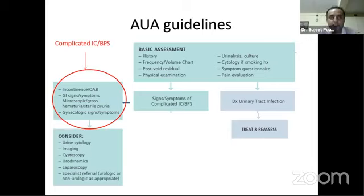Okay, thank you. So as per AUA guidelines, to conclude our history, physical examination and diagnosis: for a simple case of BPS without any incontinence, GI symptoms, signs, hematuria, sterile pyuria, and gynecological signs and symptoms, basic assessment is enough, which includes history, frequency volume chart, examination, post-void residual urine, urinalysis, and symptom questionnaire along with pain evaluation. Cytology is needed if there is high risk for bladder cancer. And for advanced diagnosis only, we need to consider urine cytology, imaging, cystoscopy, and urodynamics, and these all depend upon the discretion of the treating urologist. So any comment to make, sir, on these AUA guidelines? No, I think this is perfect. Okay, thank you, sir.